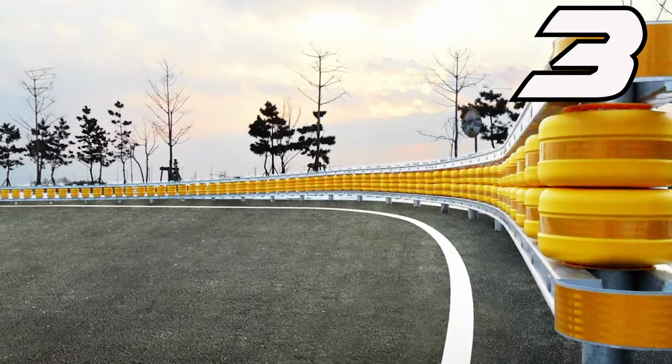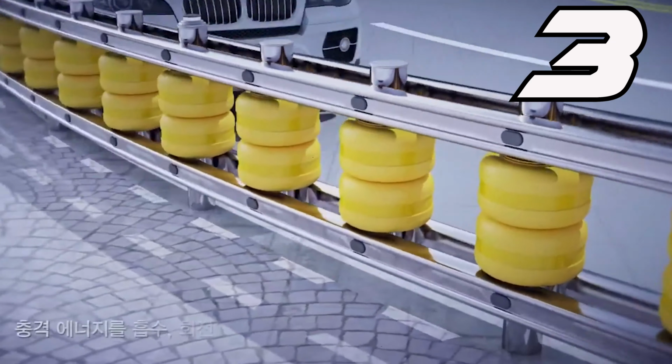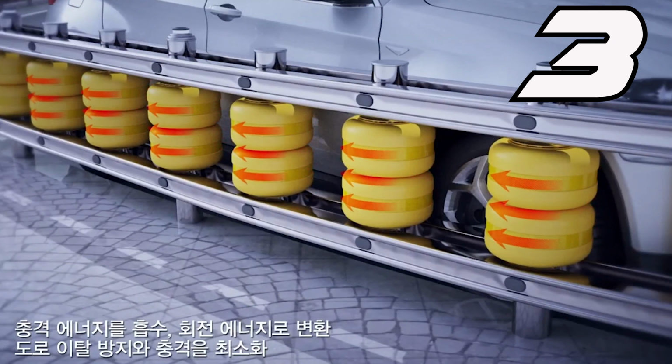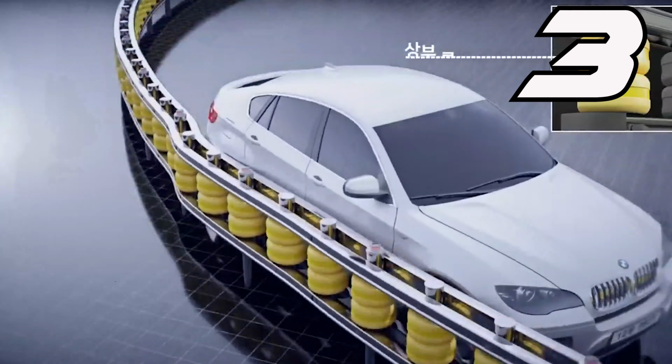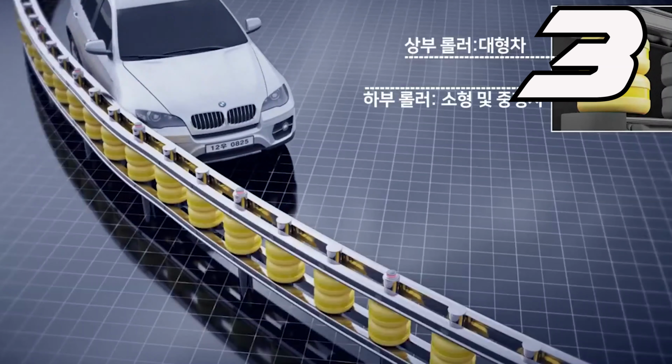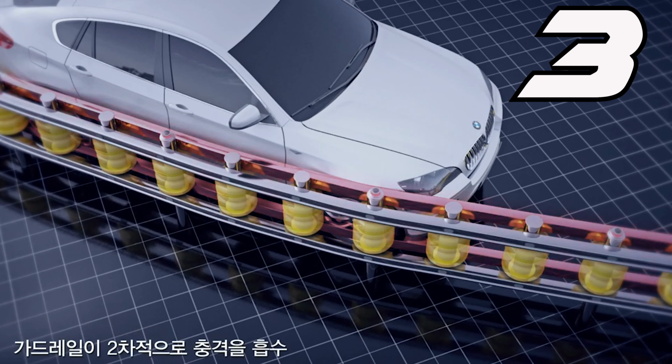Number 3. The Road Roller Safety System. Sometimes simple improvements can make a huge difference. The road roller safety systems were first developed by the Korean company ETI to replace regular highway barriers and increase safety. They might look less stable than a solid chunk of steel or reinforced wire ropes, but they harness basic principles of physics to vastly decrease damage from the accidents.